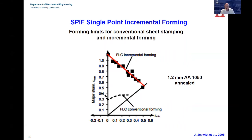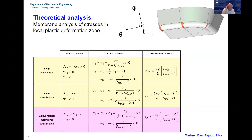There was a long-term dispute among researchers on SPIF to explain the reason for this. But we found that it was not satisfactory. So we started our work on SPIF and did it in close collaboration with Paulo Martins' research group at the University of Lisbon. And in 2008, together we developed a theoretically based explanation to the significant increase in forming limits. It was due to the fact, we think, that we don't have necking instability as a problem in SPIF, so that we can form all the way to fracture.